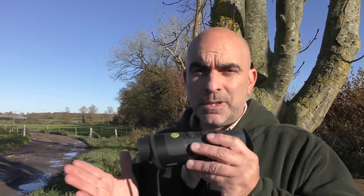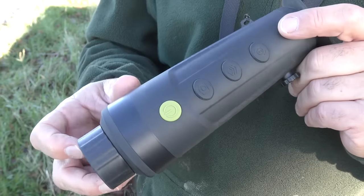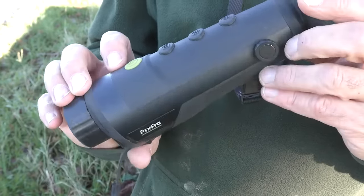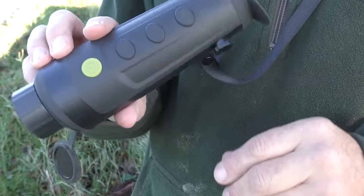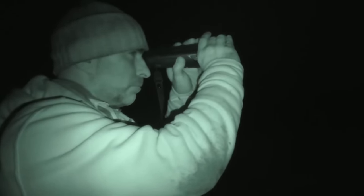Magnification, so you've got 2x built-in magnification, and then you've got an 8x digital zoom, which gives you just over 16x total magnification. The sensor in this is a 640 by 512, 12 micron sensor, which is a sub 30 with an f1 35mm lens. This gives you a detection range on man-sized objects out to 1800 metres and runs on a rechargeable inbuilt battery, which gives you around about 6.5 hours use, depending on the temperature. There's a little wheel on the side here so you can adjust the focus for your eye to the screen.